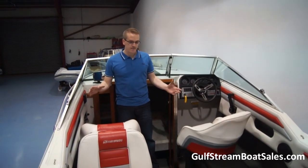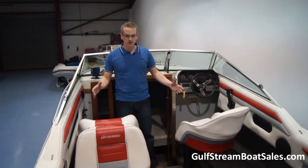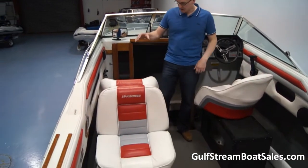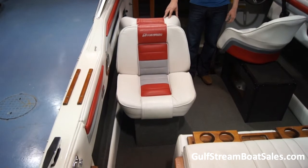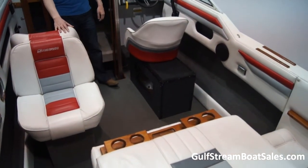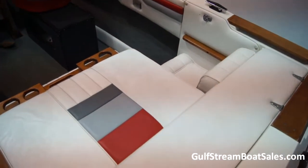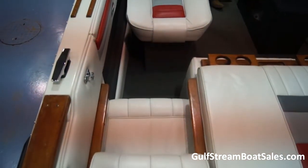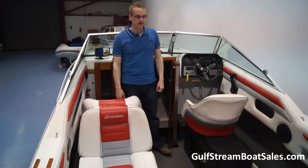The layout in here is very good. You get to make the most of the cockpit space. The boat's just about 8 feet wide. We've got a twin wide back-to-back seat on the passenger side, and then we've got a single rotating helm seat. We've also got 2 seats either side of the engine box there across the transom, and you can convert those into a full width sun pad there as well, using the top of the engine box as the central section of the sun pad.